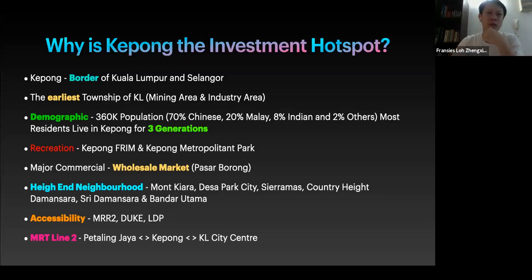So why I highlight these few locations here is because this is your target location, where the people are, who you can propose to about why they should buy in Kepong area.